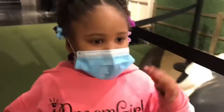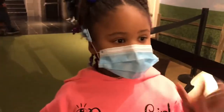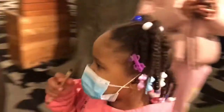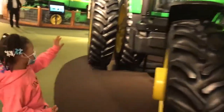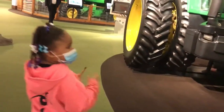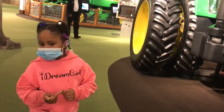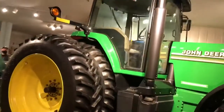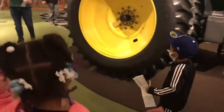Hi guys. Now we're at the farm place in the museum. Come on. What's this? Ellie, come from back there. We need to cut the grass and get food from the garden and plant the seeds in it.